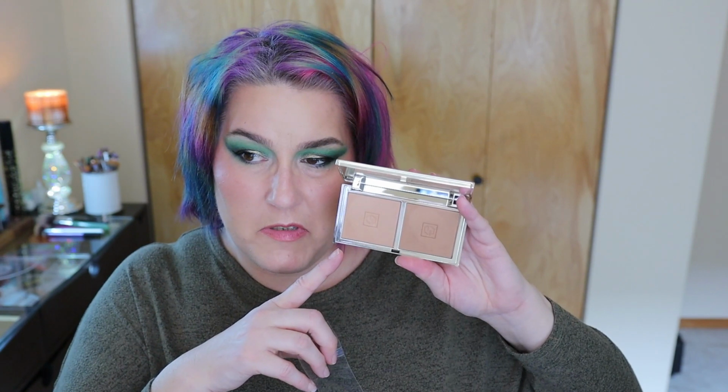I think one will probably likely get more use from me than the other, but this one does create a really nice contoured look and does suit me better when I am more tan than the other one that suits me better when I am more fair. It has seen a lot of use in my collection actually, so really happy to have it in my collection and glad that it has seen the amount of use that it has.